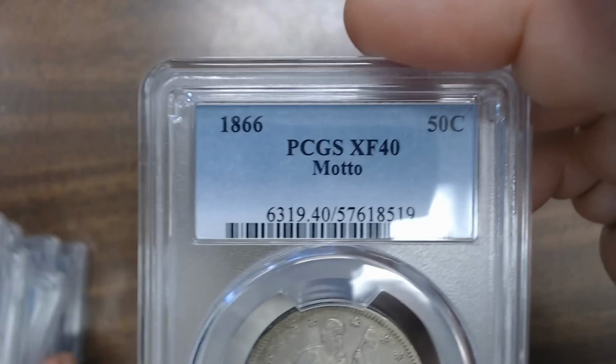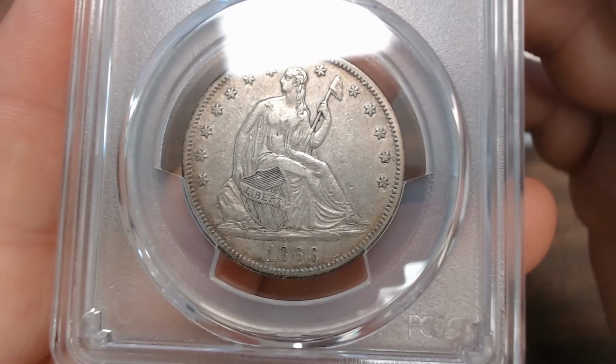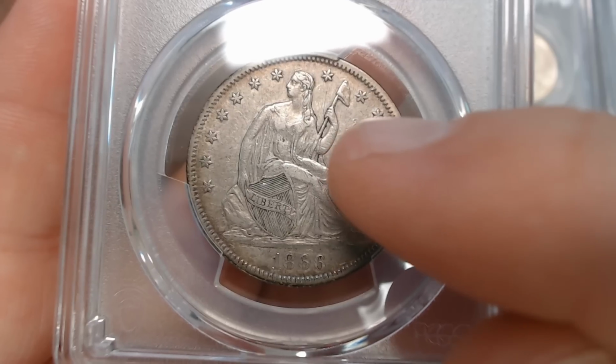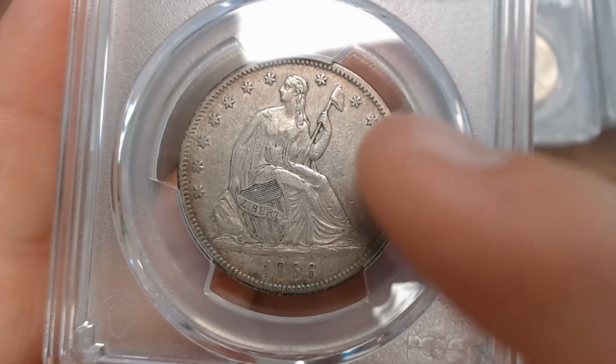And then I have an 1866 Extra Fine 40 with a motto, In God We Trust, on the reverse. Not all coins had that all the time. Now right here is the drapery. Sometimes they don't have that. A lot of people look at the Liberty as a high point. This has almost all the Liberty on it.